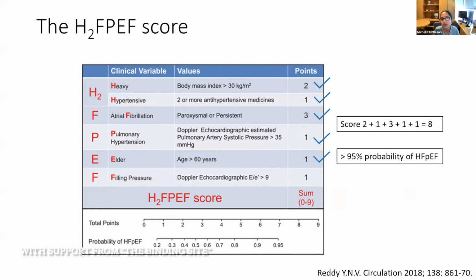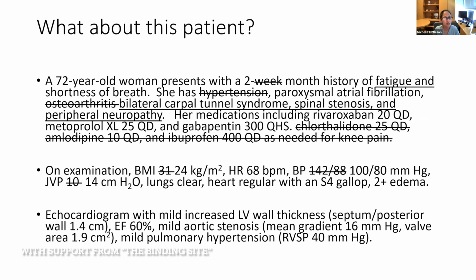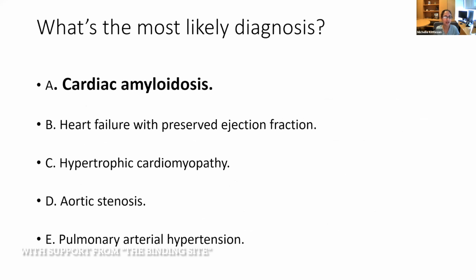But say we tweaked the details of her case. Say, instead of having a 2-week history, it's more prolonged. Instead of just shortness of breath, she has some vague fatigue. She doesn't have hypertension, but she does have carpal tunnel, spinal stenosis, peripheral neuropathy. And on exam, she's not overweight. She's not hypertensive. Her JVP is significantly higher. Her echo looks exactly the same. In this situation, I'm going to convince you that the most likely diagnosis is cardiac amyloidosis.